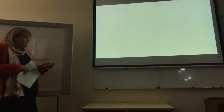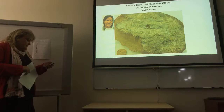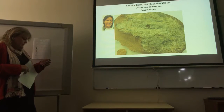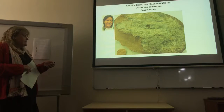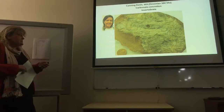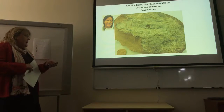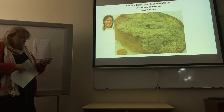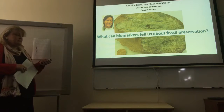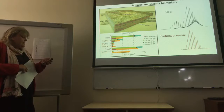Now, looking at one of these Gorgon nodules, this is some early work done back in 2013 and 14 by Ines Melendez, who took one of these carbonate concretions from the Canning Basin. This was an invertebrate, unclassified. It has soft tissue preserved in this concretion, and she actually looked at biomarkers to tell us anything about fossil preservation. The fossil here is shown on the right.